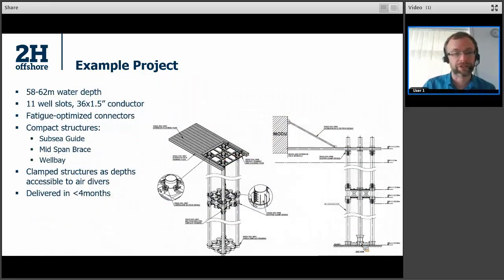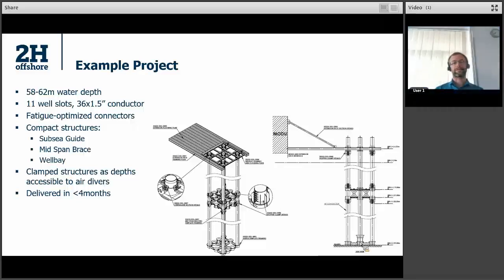And this is an idea of the structure sizes that we were dealing with here. This was a sort of 60-meter water depth case with 11 well slots of 36-inch conductors with fatigue optimized connectors on. But they were very compact structures in terms of just a guide base. This was non-structural at the seabed, a structural mid-span brace to react loads between the conductors at mid-water depth, and a small topside deck braced back at the top with very little equipment on it. These clamps were made up by divers. They were kept at a depth that diver access was feasible, and this whole system was delivered within under 4 months.